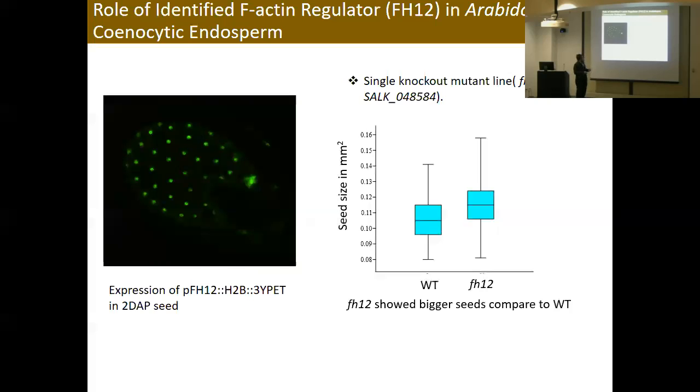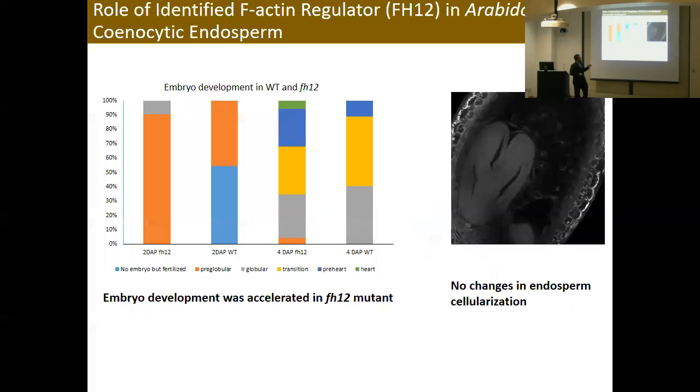To address this, at first I checked the embryo development of this mutant at 2 to 4 days after pollination. This graph shows the percentage of embryos, and embryos have several developmental stages, so I divided them into different categories: no embryo but the seed is fertilized, pre-globular, globular, transition from globular to pre-heart, and heart. Here you can see 2 DAP in the formin mutant, where I already found mostly pre-globular embryos. But in wild type, there is no embryo but the seed is fertilized, and few of them have pre-globular. At 4 DAP, you can see in the mutant I already found heart stage embryos developing in seeds, but in wild type no. So this result tells us that embryo development is accelerated in the formin mutant background.